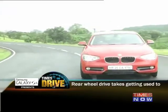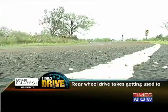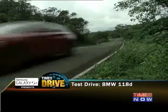Now this is a car with 50-50 weight distribution, meaning that it roughly weighs the same in the front as it does in the rear. It's got a stiff chassis and suspension and sharp body control with no roll. What that means, of course, is that in this car you can have a lot of fun. It takes a little getting used to, of course, because this is a rear-wheel drive car, and most of the cars we drive here have power going to the front wheels.